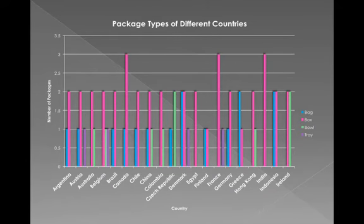Here are some of the countries displaying the different package types for each one. You can see that boxes were consistently used for each country, and basically all the package types were pretty consistent. You may think that bowls or trays were not, but there weren't very many of these package types in the examples that I found. So there's really no way to determine if one country does or does not use a specific type of package more than the other.